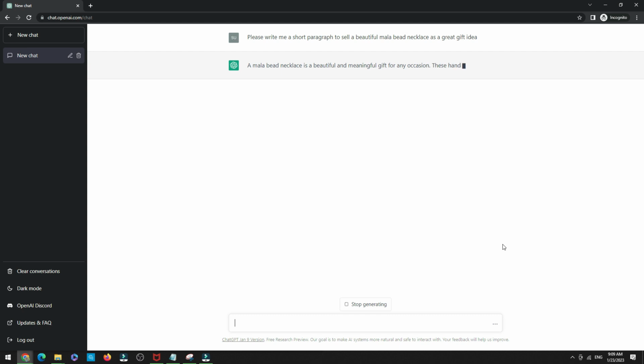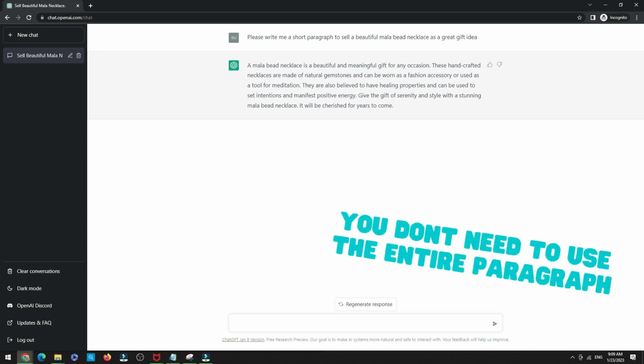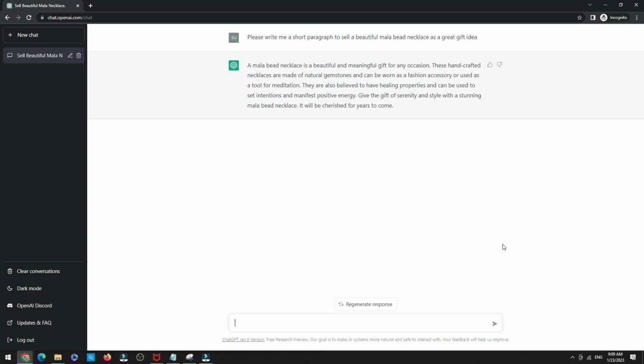I was pretty impressed actually at how well they came up with this paragraph. I thought it was really beautiful, really well written, and of course it's kind of long, so you don't have to have the whole thing. You don't have to use the whole thing. If you're trying to make the intro to your product description, which is what I was thinking I could do with this, you can just take 2 or 3 of these sentences or just pieces of this and put it in there as your product description intro. It makes a great appeal statement.